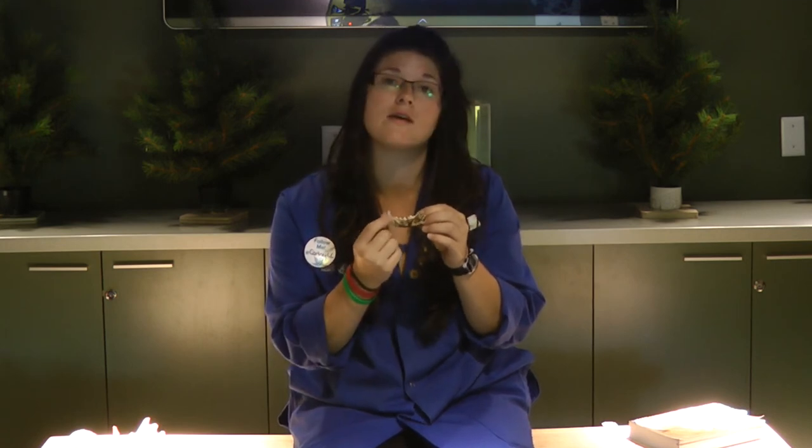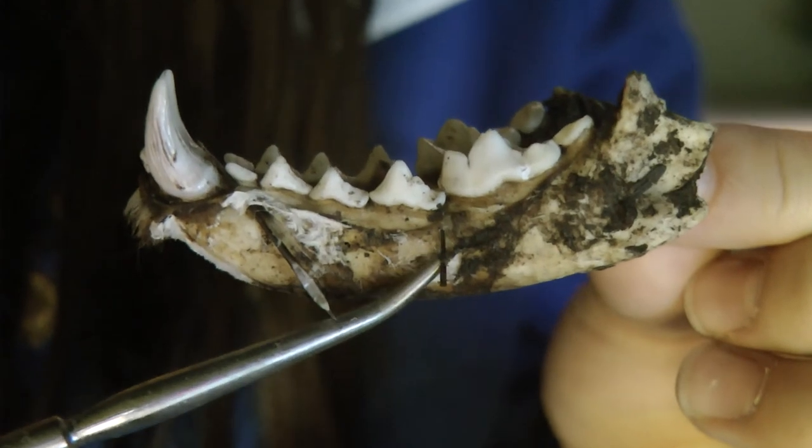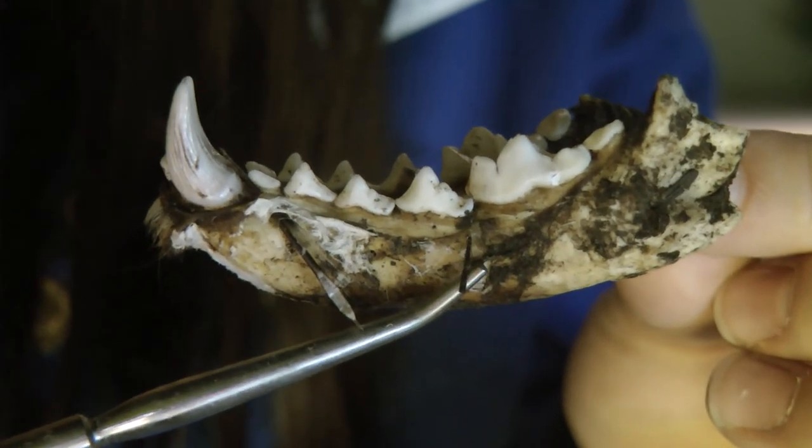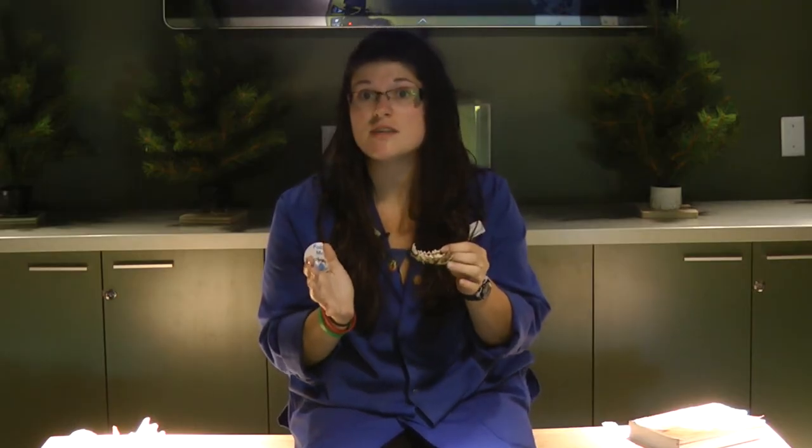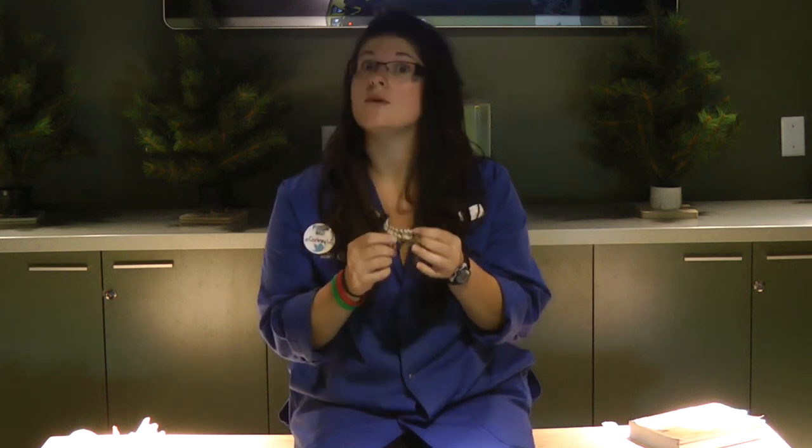Right here in the skull, there are porcupine quills. That's right, porcupine quills. I don't know if you've ever tried to eat a porcupine before, but I imagine it's not that easy. We don't know a lot about fishers. They're pretty elusive. They live in old growth forests. We don't see too many around. What we do know about fishers is that they have a keen taste for porcupine meat.